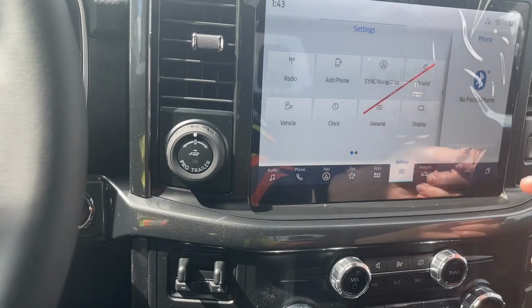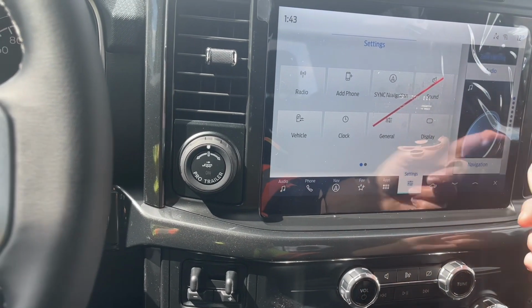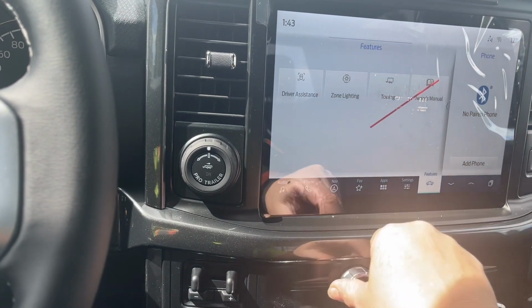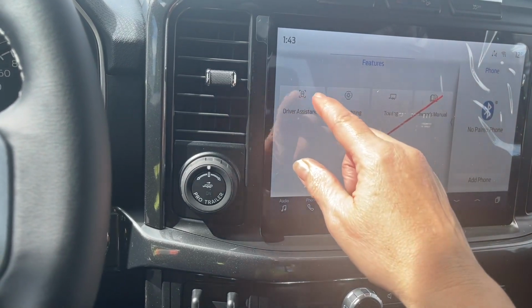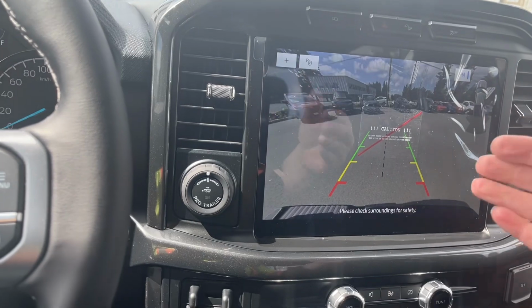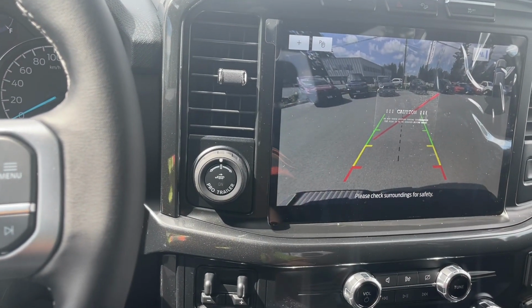And then on the right hand side here, you've got pages. So you can go up and down in here for different options that you may want to look at. And then in your features, you've got your owner's manual. I'm going to turn down the volume here. That's a little bit annoying. And you have towing, zone lighting, and driver assist. Now, when I put the vehicle in reverse, we're going to get that same view. So right off the bumper with the lines, and you're all set. You can see what's going on behind you.